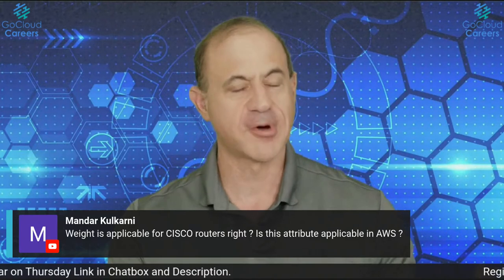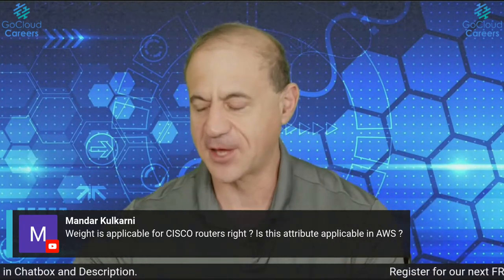Mandar weight was applicable only on Cisco routers, but it now works on Juniper routers. It also works on AWS and other cloud providers as well. It was only good for Cisco, but it became more of an open standard than the proprietary it was many years ago.